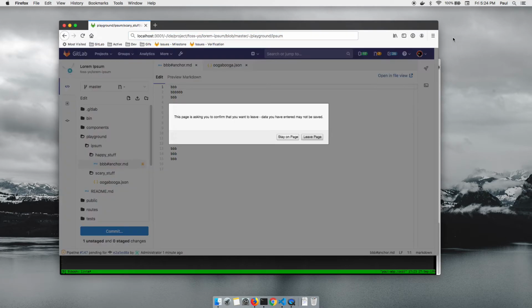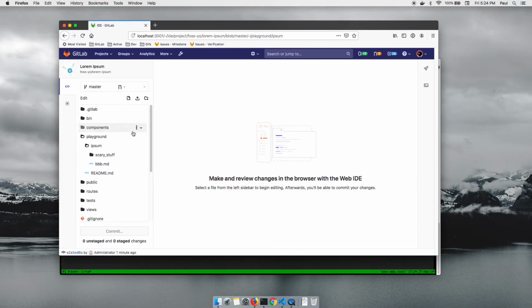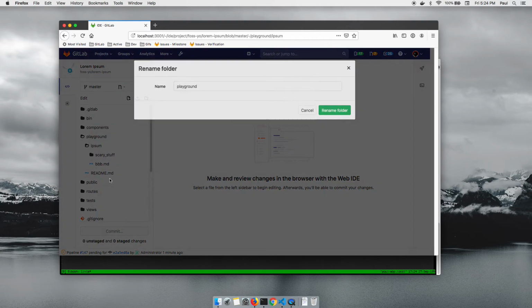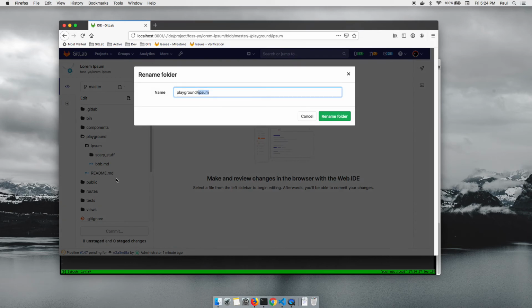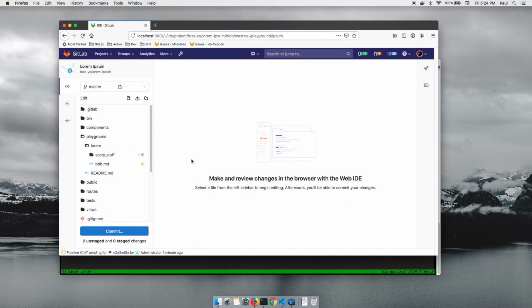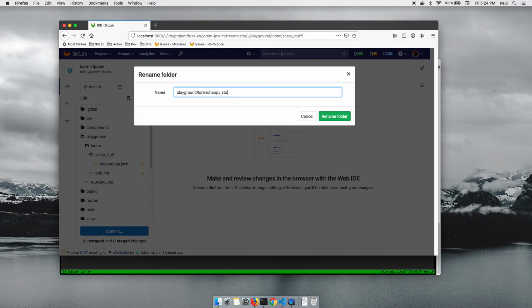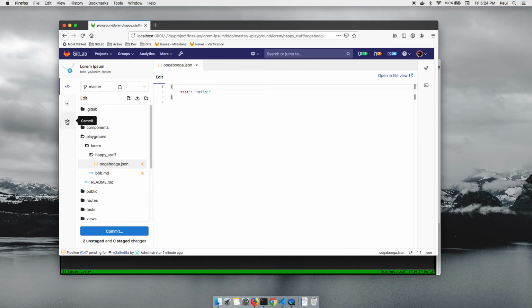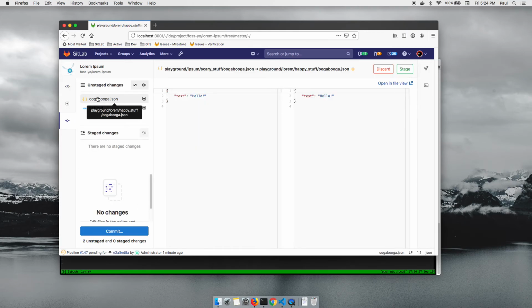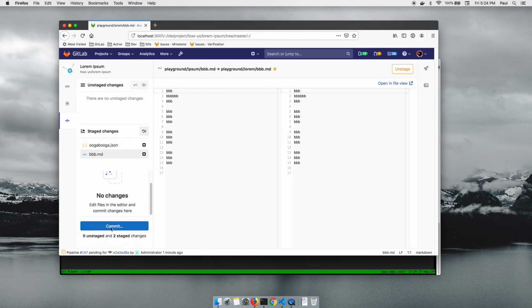So let me refresh the Web IDE here. Let me rename from Ipsum to Lorem. Let me rename Scary Stuff to Happy Stuff. And it looks like there's no issues that were happening before. In fact, here we're going from Playground Ipsum Scary Stuff to Lorem Happy Stuff. Ipsum, Lorem, I think we're good.